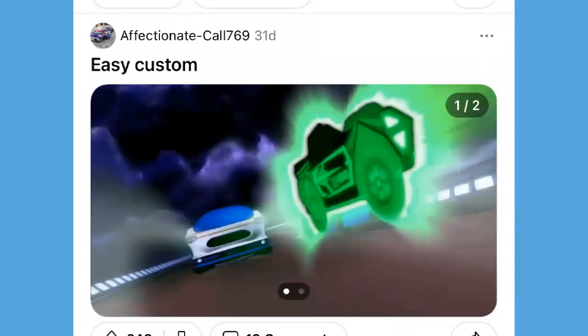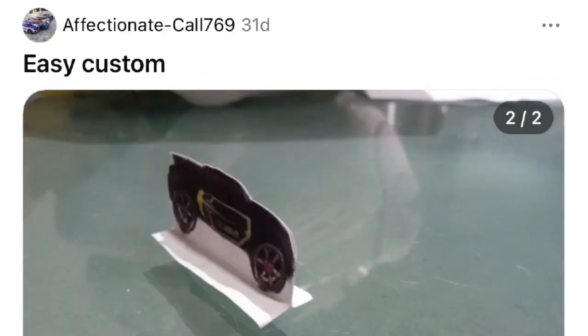And speaking of customizing brilliance, we have a post by Affectionate Call who said an easy custom for the 2D RDO 8. And here it is. You print it out, fold it, and bam, next step, profit.